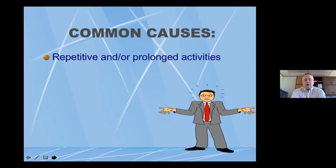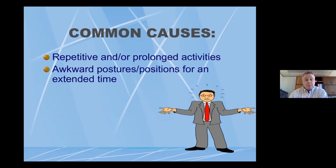So common causes of this distress: repetitive and or prolonged activities. This is just kind of a review. Awkward posture positions for an extended time. Static postures. And so what I always encourage people to do is never sit someplace for more than an hour at a time. Even if it's getting up for 2, 3 minutes, get up, stretch your legs, get blood moving to your legs, and change the posture, how you're sitting.